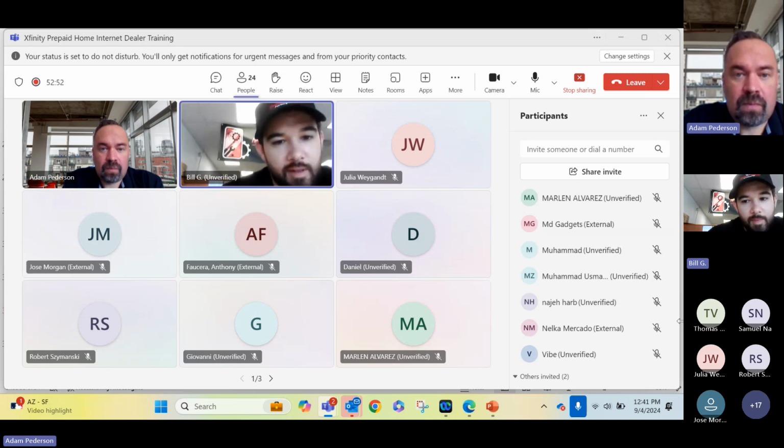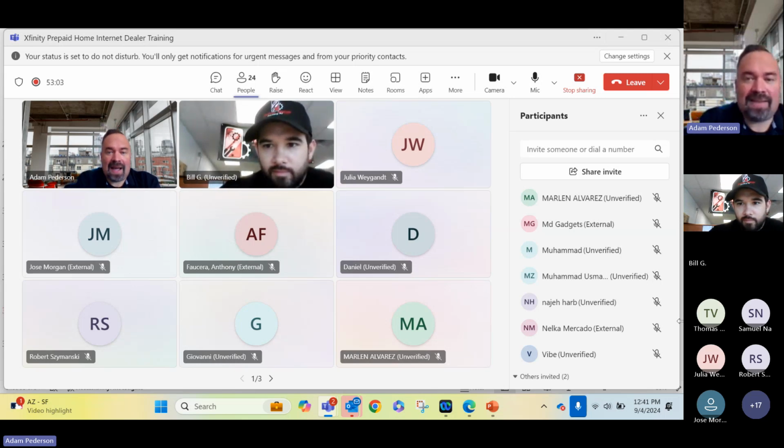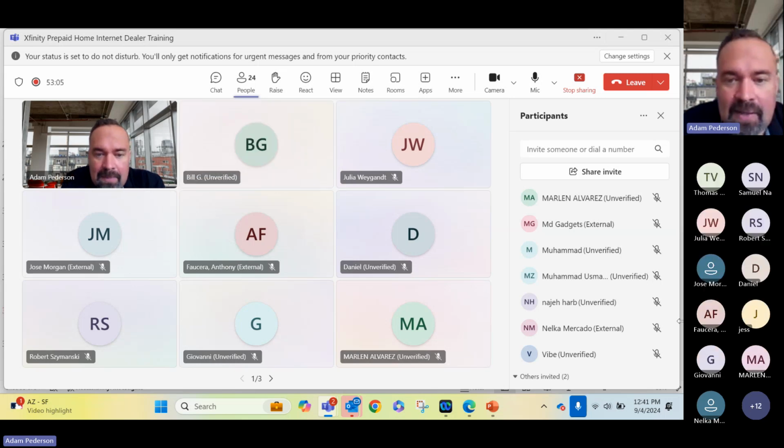They've just been expired. Yeah, and you could RMA those. So if you guys do get one that has damaged ports, you can RMA those, send them back, and we'll get you a new one. That's different than the customer calling Xfinity and having them send one. Yeah, if it's right out of the box like that, you could RMA that and send it back to us.